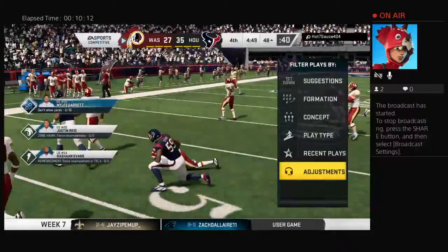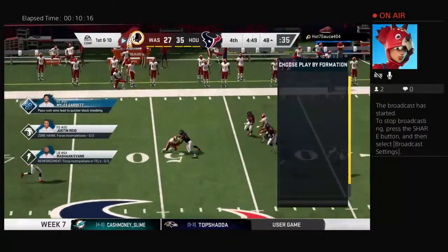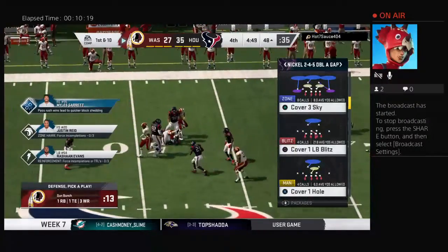Almost outkicked his coverage there. 48-yard punt, but 10 on the return. And the Redskins will have a short field here as they take over 1st and 10.